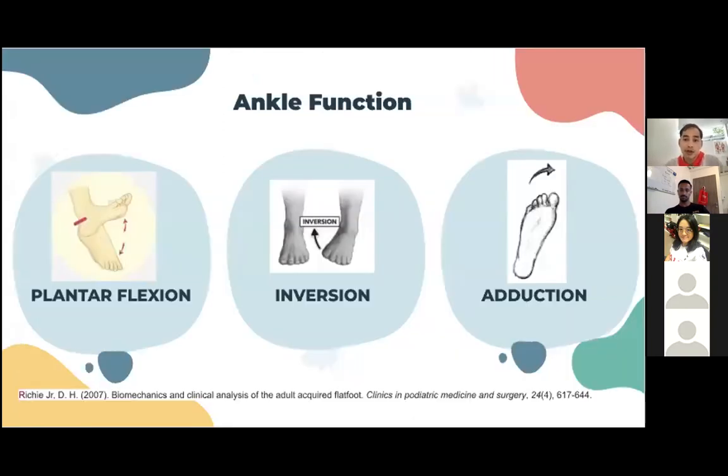So based on its origin and various attachments, we can see that the role of tib pos is to plantarflex and invert the ankle, as well as to abduct the toes. But in some biomechanical studies, such as Ritchie in 2007, they found that the tibialis posterior muscle has the strongest rear foot inversion moment of all leg muscles. At the same time, they also found that the tib pos muscle has the weakest ankle plantarflexion moment.